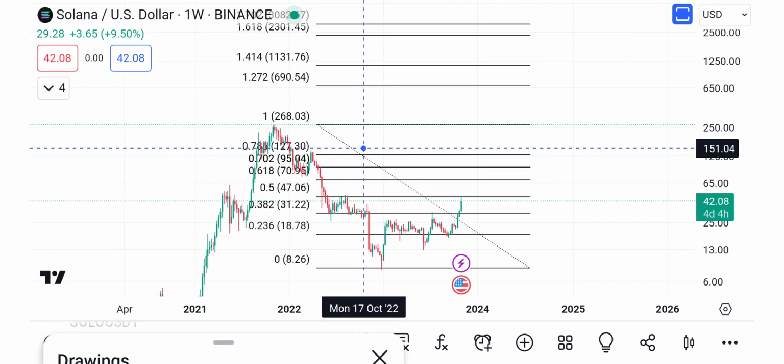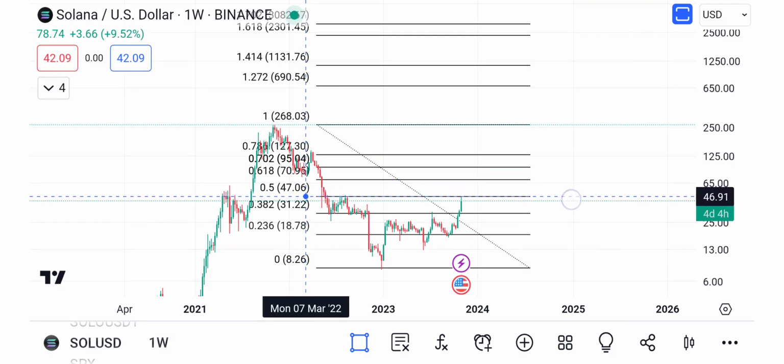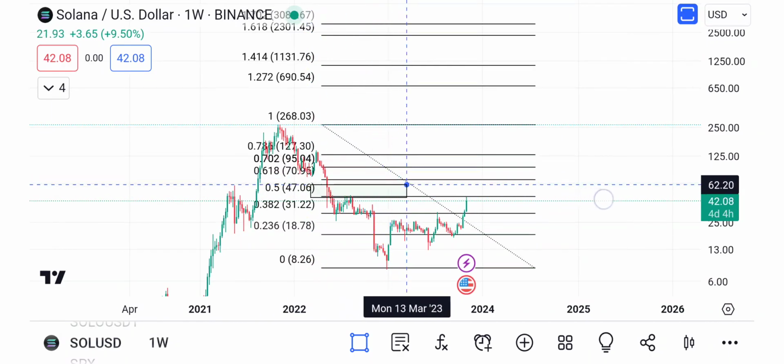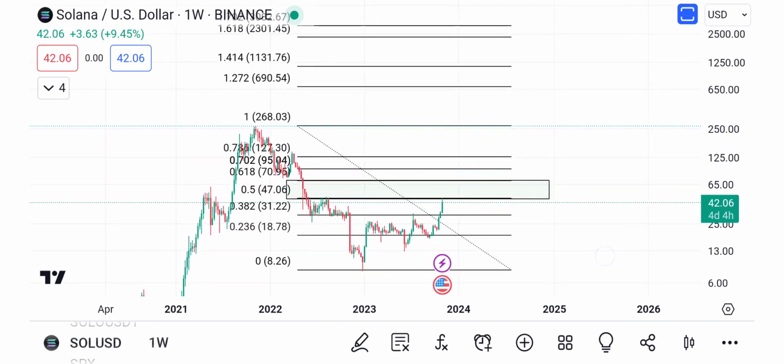So basically, would I be buying Solana right now? No way. It was one of the big movers, so I'm not going to be buying it. This is the golden pocket right in here, and we just tagged it. So that's typically where things start to get a little choppy and maybe even reversal.